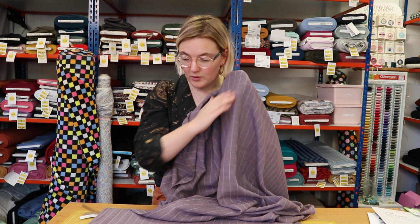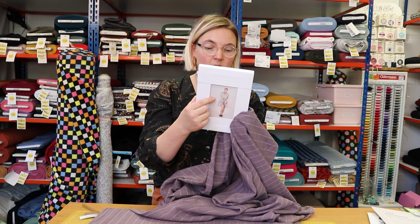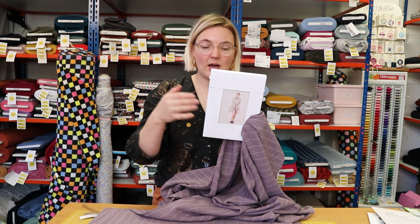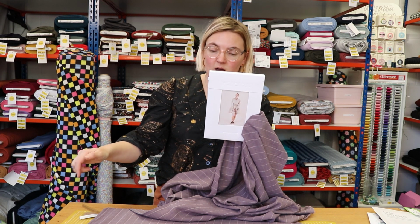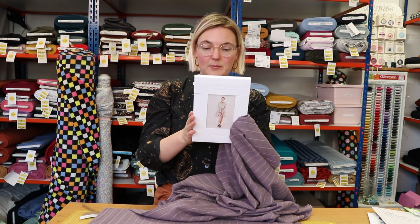The pattern that I've chosen to go with this is the Ashling blouse and dress from Paper Cut Patterns. It's a great dress which has a little frill around the waist, a kind of tiny little peplum, or you can go without, and then it's got sort of flouncy cuffs, and you can either have it with a kind of pork pie collar or you can have it with a kind of standard collar, and it's just a fab button down shirt dress, and I thought it'd be really good for this time of year.